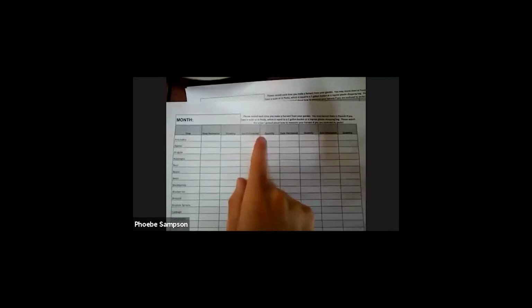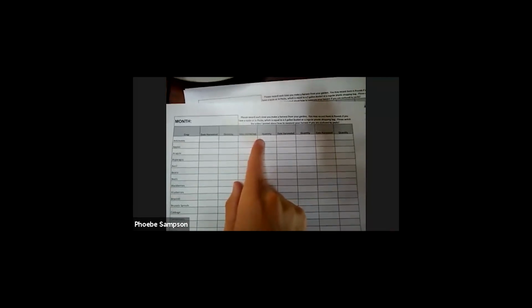4 on the ones in your binder as well. So for each, you'll be able to record 4 different harvests. Quantity, that's 1 harvest. The quantity again, that's another harvest, and 2 more times before you need to go to another sheet.